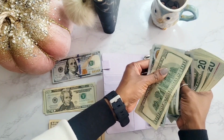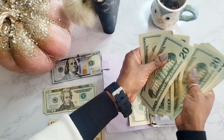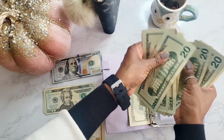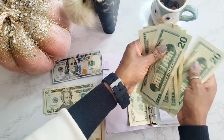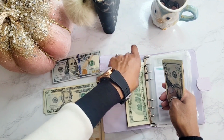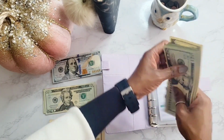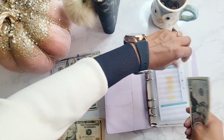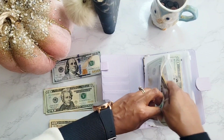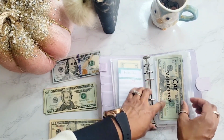1, 2, 3, 4. 2, 4, 6, 8, 10, 12, 14, 16, 18, 20, 22, 24, 26, 28, 30, 32, 34. So that is 340 plus 400. So we have $740 that we are going to pay toward paying down our HOA fee. That is great.